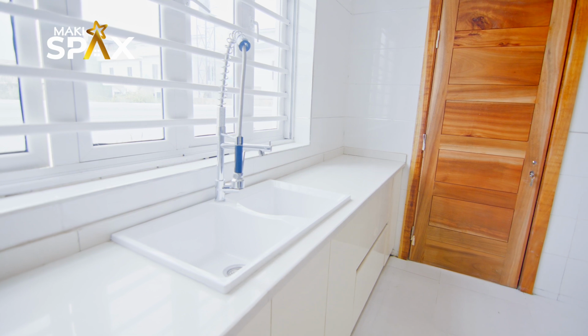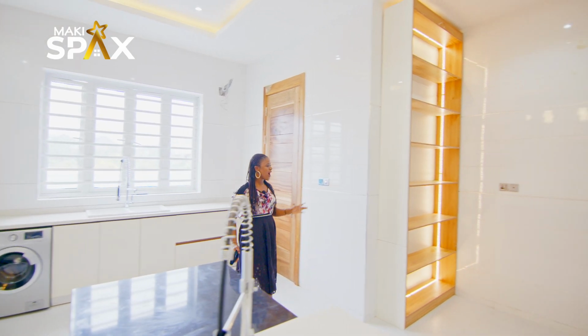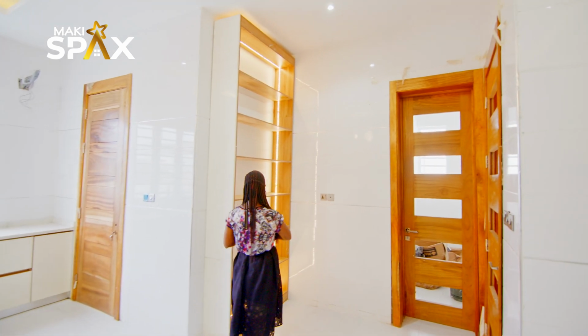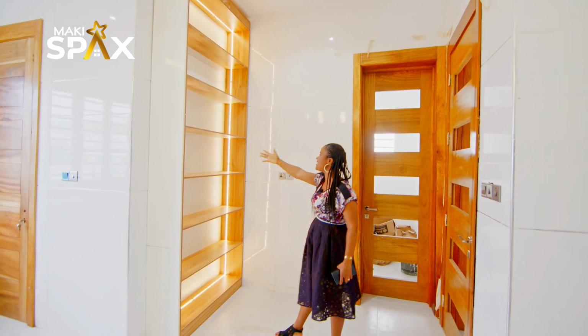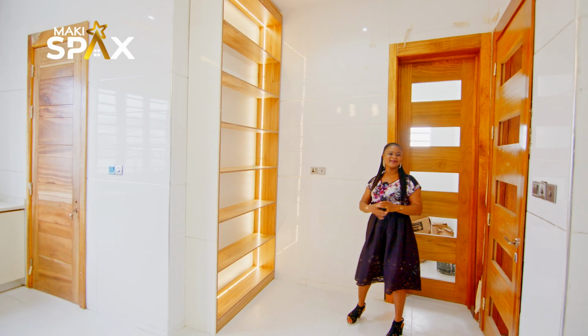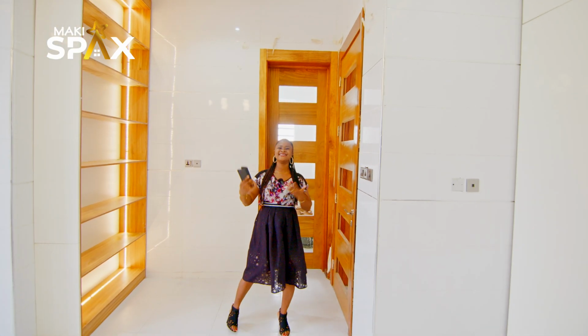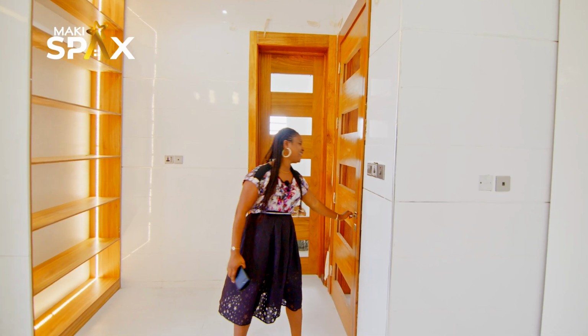This door leads you outside to where we have the beautiful swimming pool. On this side we also have tons of storage spaces. You can store whatever you want on this side, and lighting features will bring out the beauty of whatever you keep on this side. To my left hand side we have our pantry. So come along with me, let's see the 4 bedrooms upstairs. So let's head upstairs.